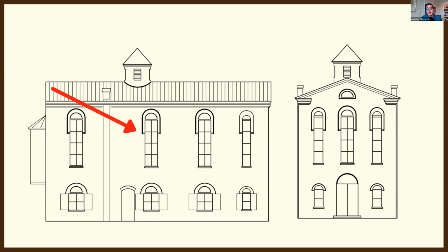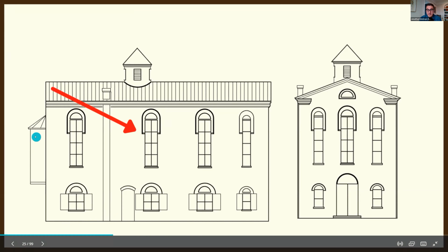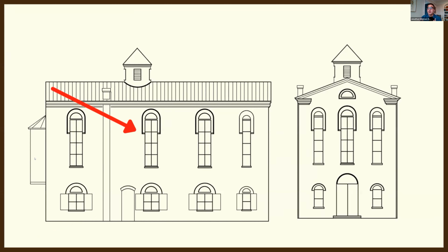The upper level was the sanctuary. You'll notice the ark protruding out of the back. By sticking the ark outside, it allowed for more seating inside.